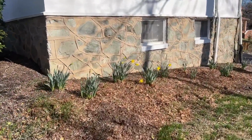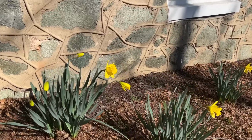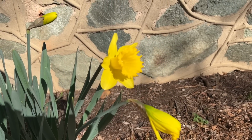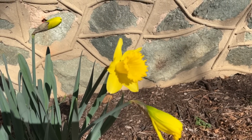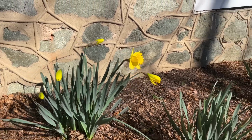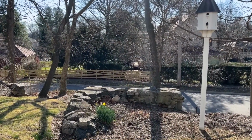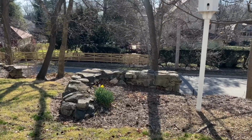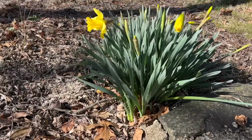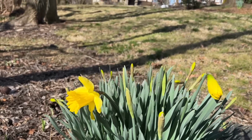Hey, look, this is our first daffodils of the season over here on the south side of the house, up against the hot foundation. They love this warm spot, so they've already popped open. That is a cheerful sign of spring, isn't it? We have several clumps of daffodils over here, but these 3 were the first to bloom. Oh, and there's one over there too by the birdhouse. Let's go look at it. Oh, there's nothing quite like the first daffodils of the season.